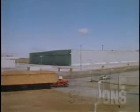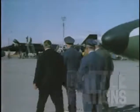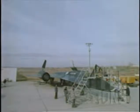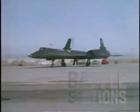Soon another milestone is reached. Maintaining tight security and under the cover of darkness, serial number 950 leaves the assembly plant. The convoy delivering the first airplane arrives at the flight test facility. This new member of the family of Blackbirds made its debut just 22 months after go-ahead.